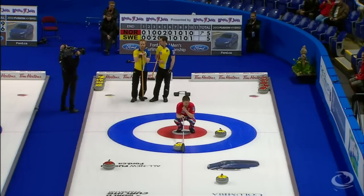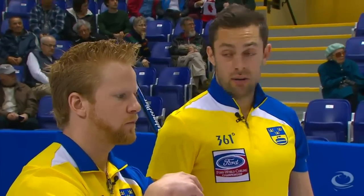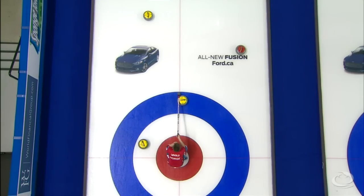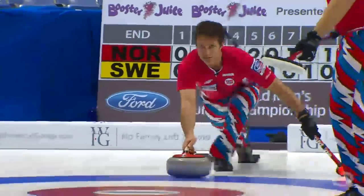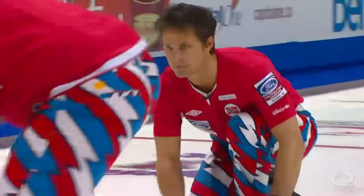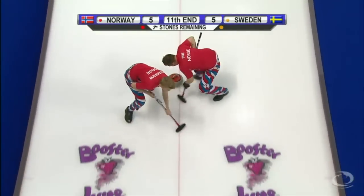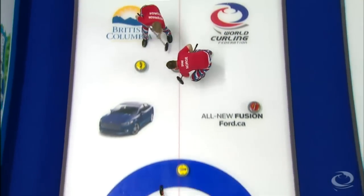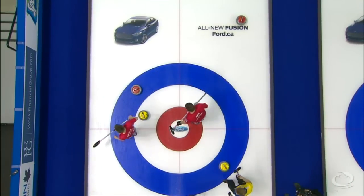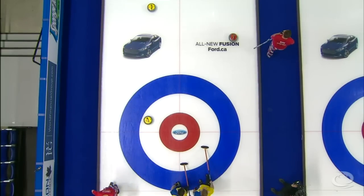They change, go with the out turn just to put a straight peel. Yeah, just a straight peel. Well, trying to get rid of that one. Well, hit wants to roll out. So now, another decision for Sweden.